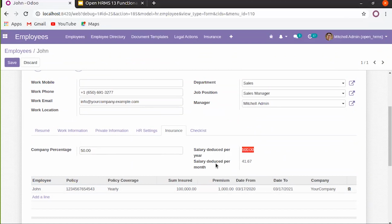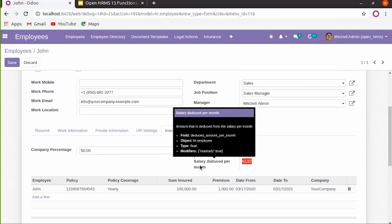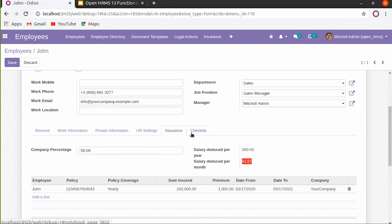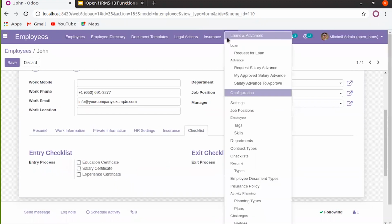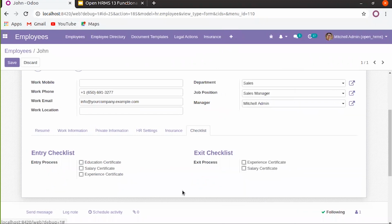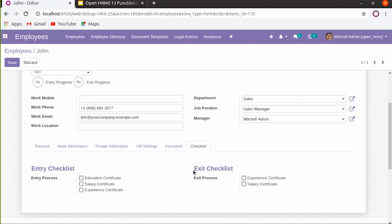So based on the monthly, it will be deducted in the monthly salary. Then we have a checklist. So normally the checklist is used for the entry process and exit process. So you can add multiple entry process and exit process from the options available here. So we will be discussing this when we go to the advanced settings.